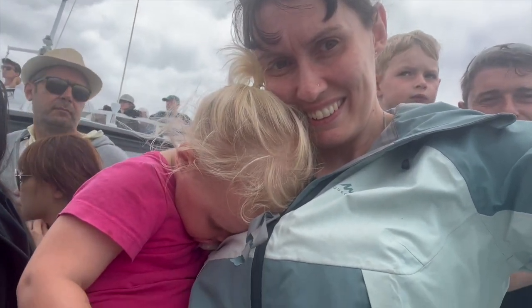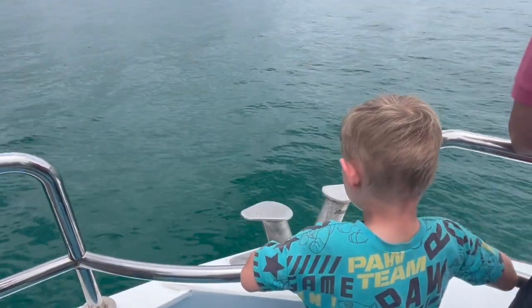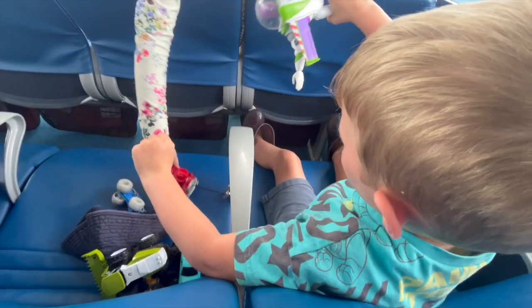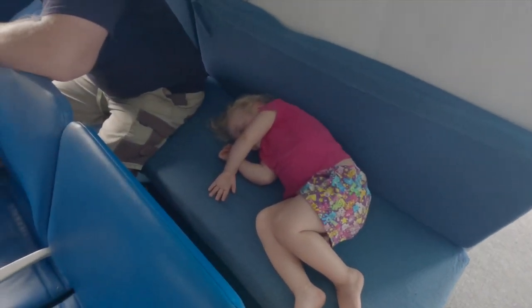I was busy watching the Dolphins and holding Tilly, I realised she'd fallen asleep. It was after lunchtime, so I handed over to Daddy so I could hold Monty's hand. Monty made and played with a friend, which was lovely. And Tilly, the nature lover, spent most of the boat trip like this.